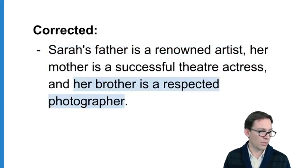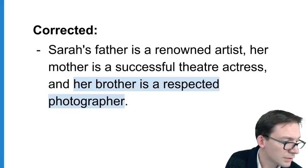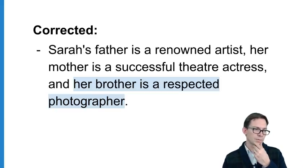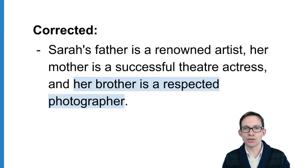Eduardo is asking, besides, as a linking word, I don't think I would use besides. I mean, I think you're talking about kind of like in addition or something like that.